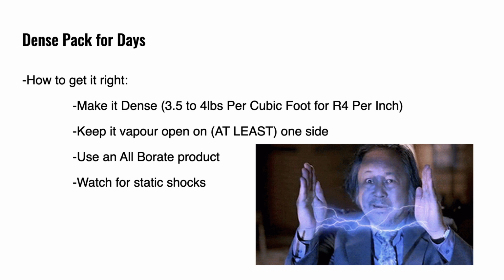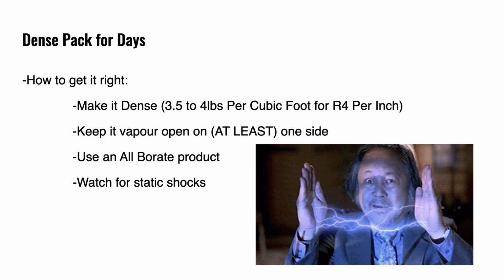Keep it vapor open, at least on one side. It has a great ability to absorb and spread moisture through it. So if you have a leak, a concentration of it, it will disperse throughout the cellulose, but you want that moisture to be able to escape. So we always try to keep it vapor open on at least one side of the assembly. Use an all borate product, as I talked about.